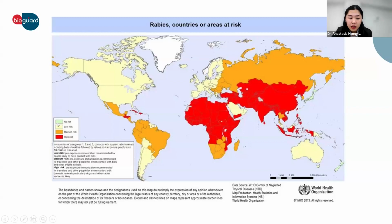Other than that, the low-risk or rabies-free countries include Australia. Australia doesn't have a case of rabies, and New Zealand as well. And then some parts of Europe and North America have very few cases of rabies. And in Asia, we have Japan, Taiwan, Hong Kong, and Macau. So rabies is endemic in almost every continent of the world, except Antarctica, because bats are not native to Antarctica, as obviously it's very, very cold there.